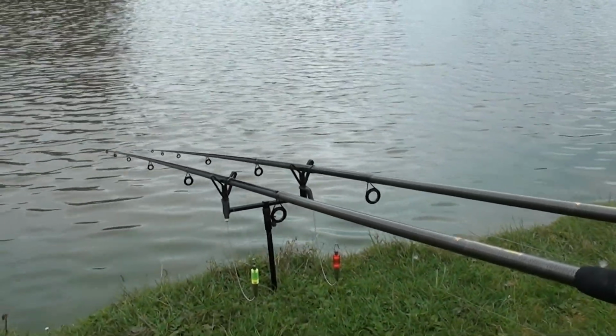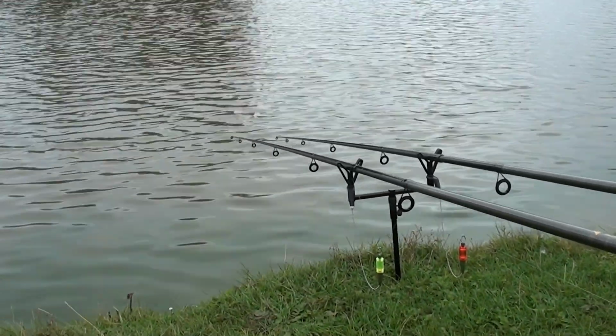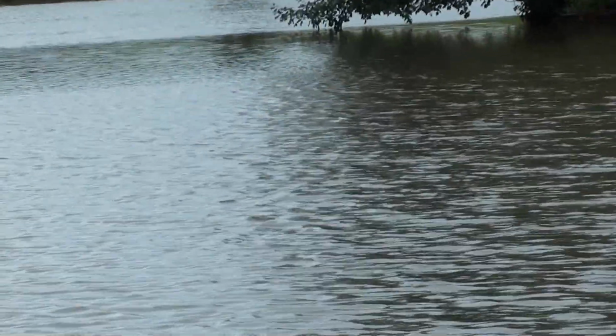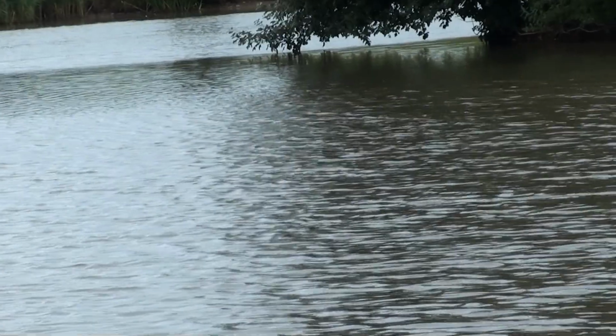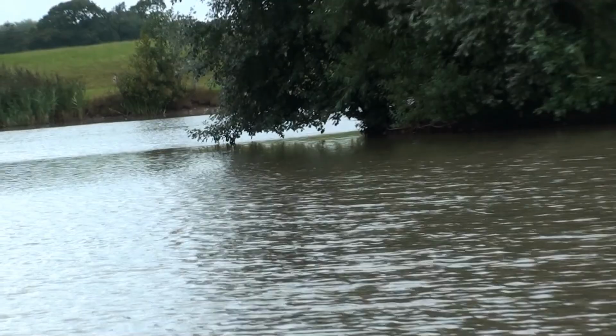Now I'm not in my usual spot here. I've come round to the other side of the lake and I've just cast out, so I'll just talk a little bit about that, tell you where I've cast, and hopefully see if it produces a fish or two. I've got the rod closest to us with the fluorescent green bobbin on. That one is just out over by the island, just in about this sort of area. I've seen one or two fish move there, so I've just started off fishing there.